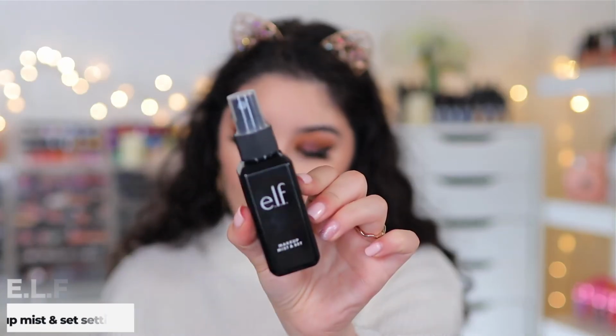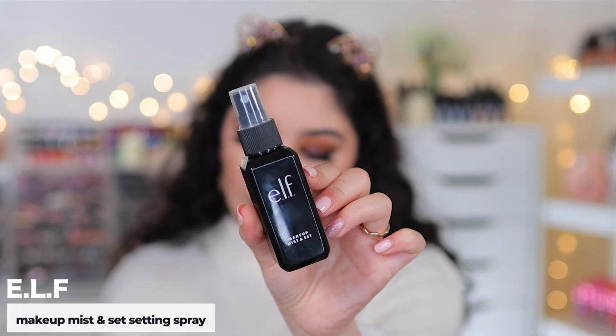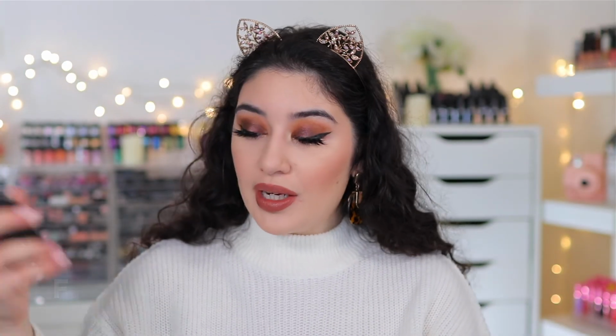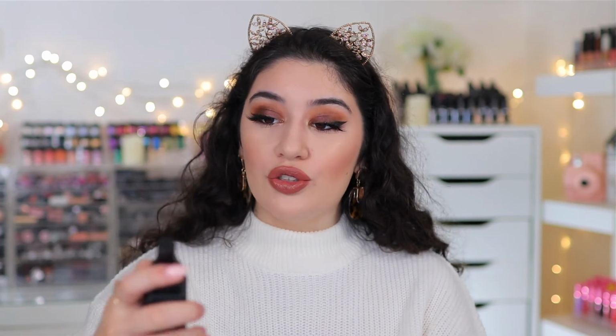So last but not least is my setting spray, and I'm going in with the E.L.F Mist and Set Spray. And of course we have to set this face so it doesn't go anywhere, and this one's a nice affordable drugstore setting spray. So I'm just going to cover my eyes.